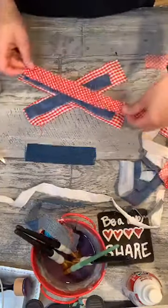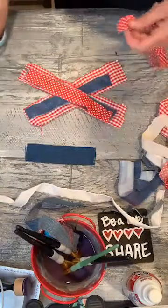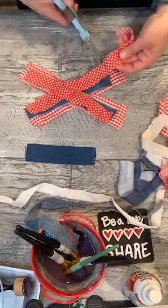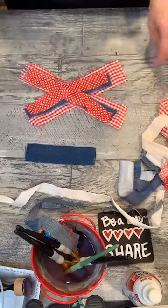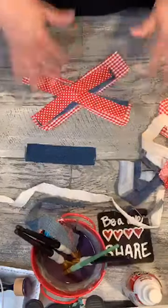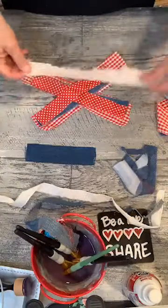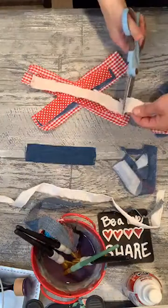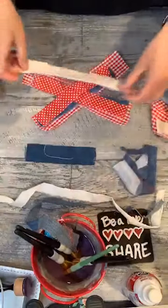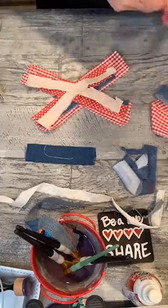So here we go. Every other one we're going the opposite direction, right? So I'm just gonna cut these to size. At the very least, they should be about the same size as the one underneath it, if not a little shorter. And you're just gonna keep doing this. Like, you're just gonna keep adding. Oh, I gotta go this direction. This one's really scrappy. I don't know what this is from, but look at it, it's not even cut straight. It doesn't matter. That's the whole beauty of it. It's a messy bow. It's supposed to be messy and fun.